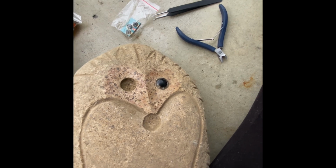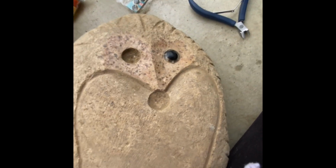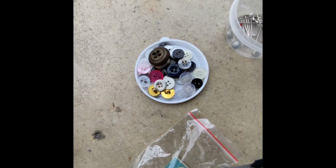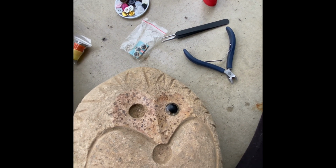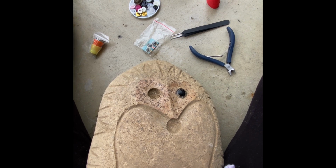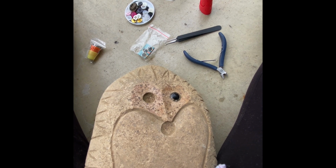As you can see, there's only half of his eyeball that was left, and he didn't have a nose. So I've got my little button kit here that I've been saving, and I'm gonna put him some new eyes and a new nose, and then I'll take a picture or whatever and show you what it looks like at the end. This is fun. I love arts and crafts.